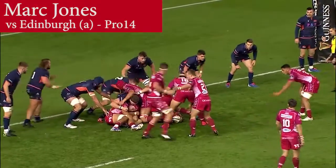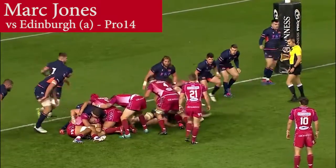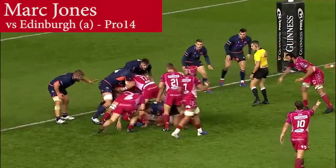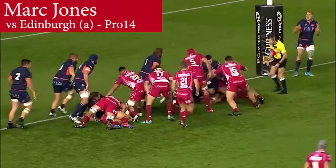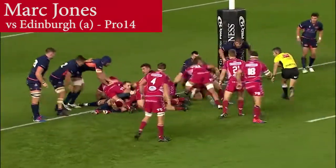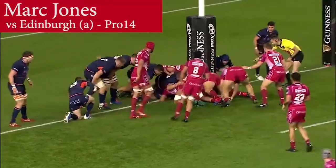Werner Kruger spoke well in the lead up to this game. He picks up, tries to go. Dan Davis in there as well. McKenzie trying to get his hands on the ball. Scarlets protect. Need to breach that Edinburgh line. Good recycling of the ball. No hands! Dan Davis again was close.